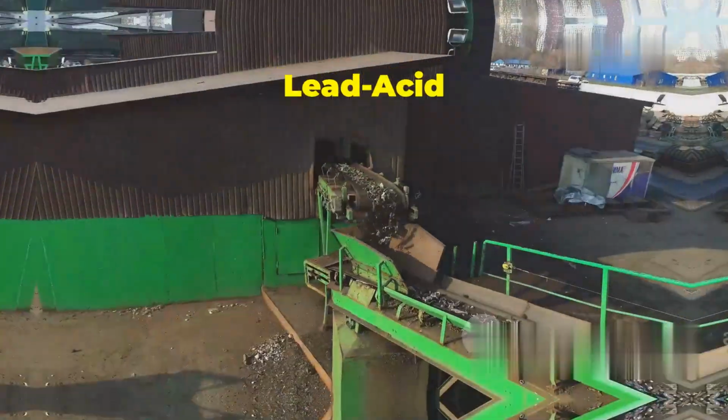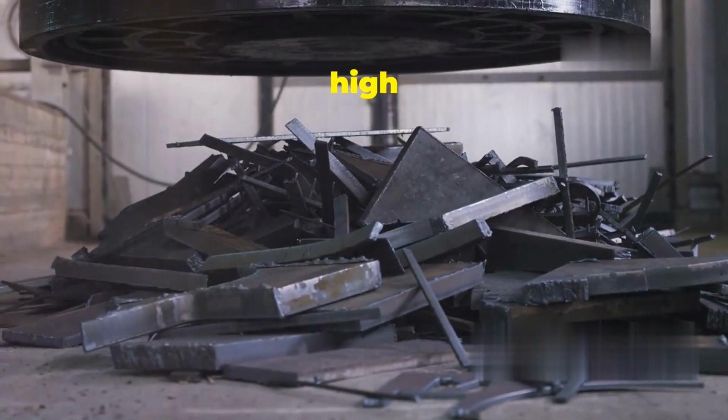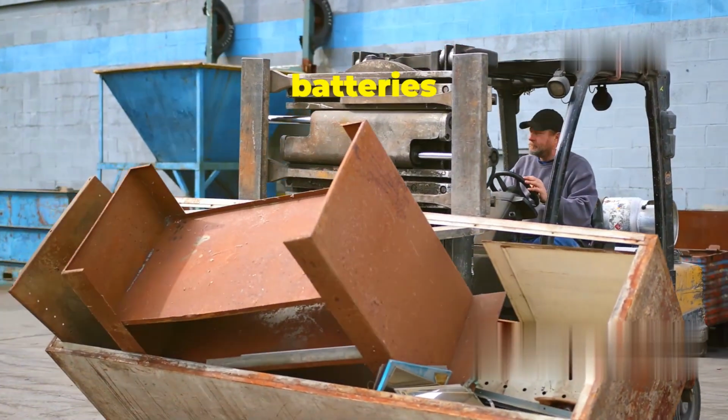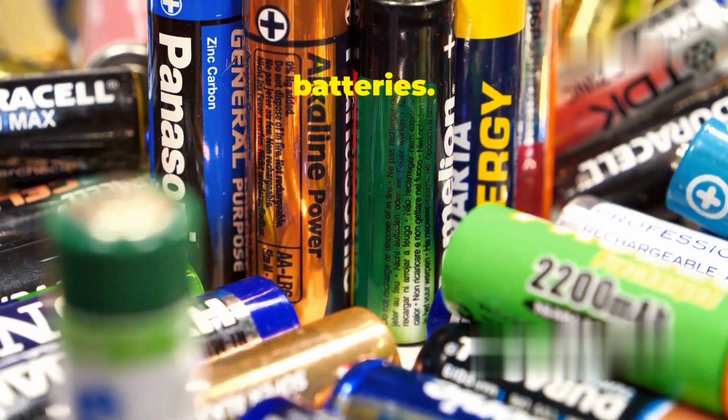Section 6. Lead-acid batteries, a recycling success story. Lead-acid batteries have a high recycling rate. This is due to their simple design and the value of lead. The recycling process for lead-acid batteries is well established and highly effective. Almost all the lead in a used battery can be recovered and used to make new batteries.